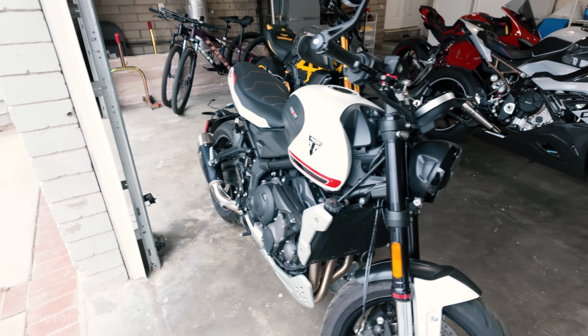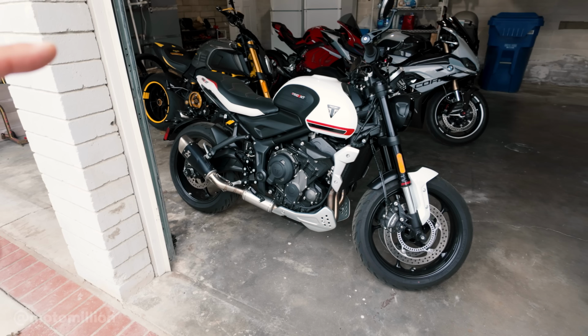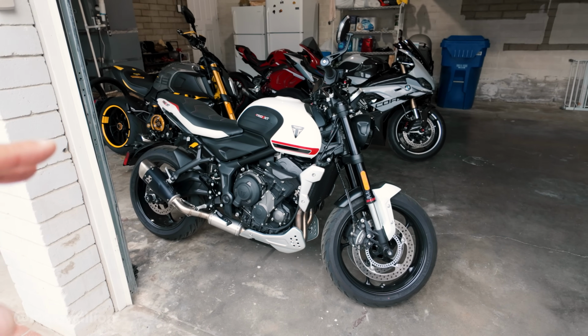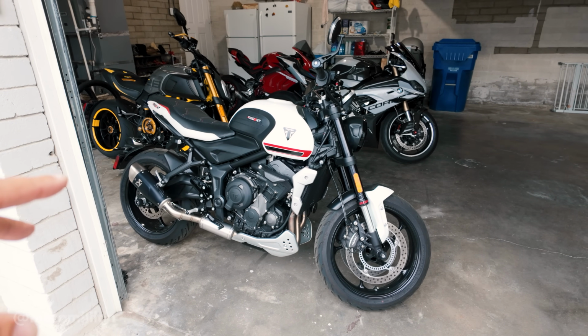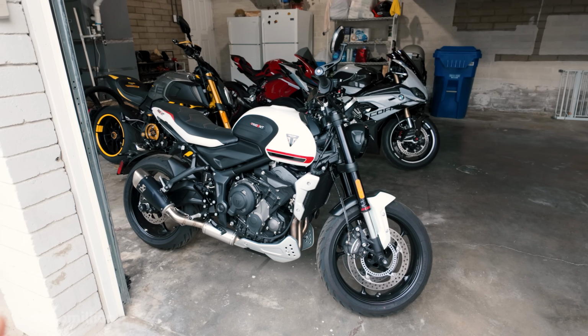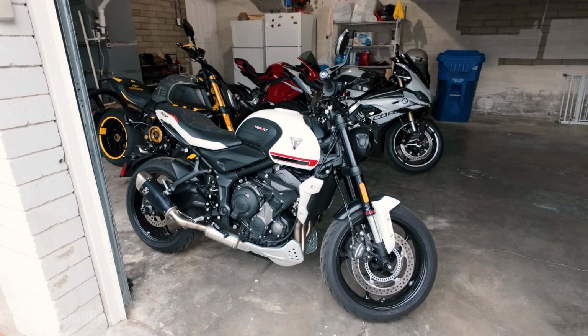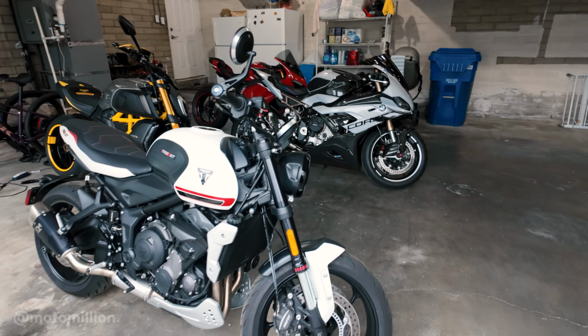Let me show his Triumph Trident. It has an Acropolis exhaust. I don't know much about these bikes, but I know that it's a 3-cylinder. It probably is a torque monster down below, and it's probably a super smooth engine, and it sounds like a 3-cylinder. If you haven't heard one, you have to hear it because you can't mistake that sound for anything else. But let's jump onto this.